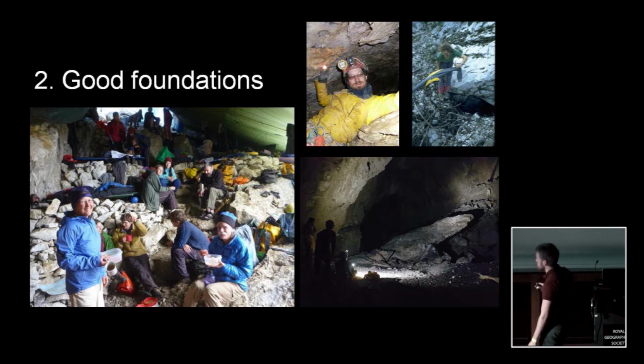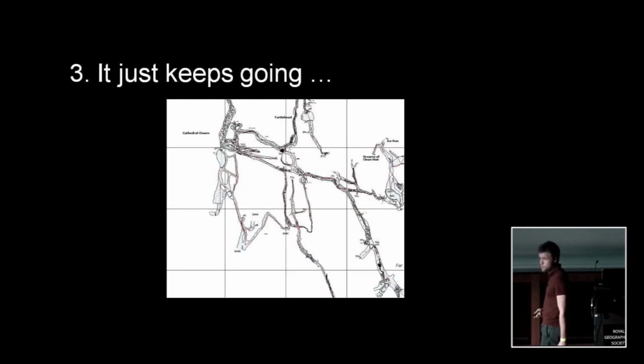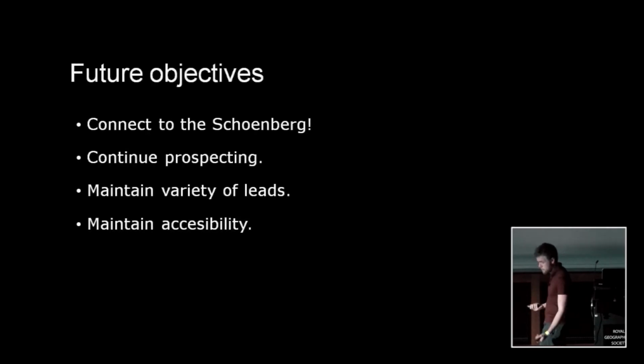area to go to. The actual camping area is quite remote, but it's very easy to get back to civilization and have a few days off. And also, as we say, there are leads all over the place. You can walk across the plateau and struggle not to fall in a hole. There's that many holes around to explore. And underground, there's hundreds of leads going at the moment. So for the future, we obviously want to keep going here. But a crucial part is, aside from these, to maintain the accessibility.